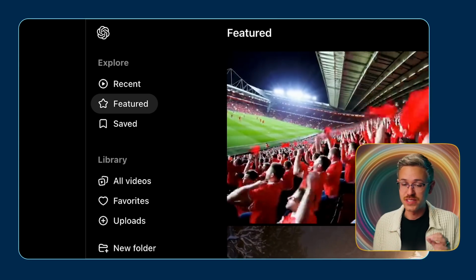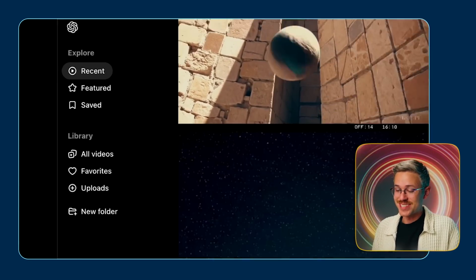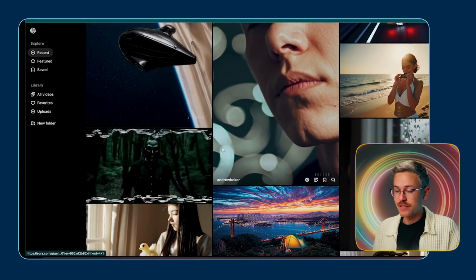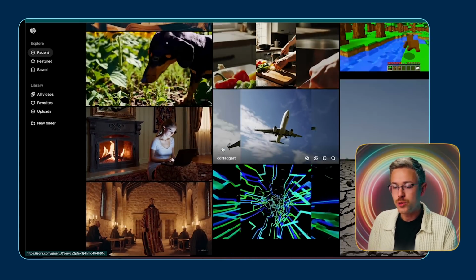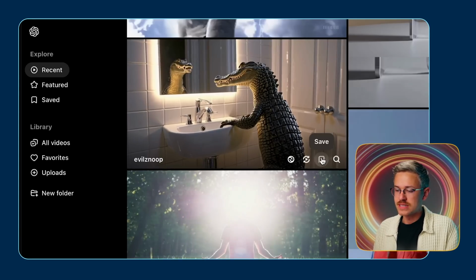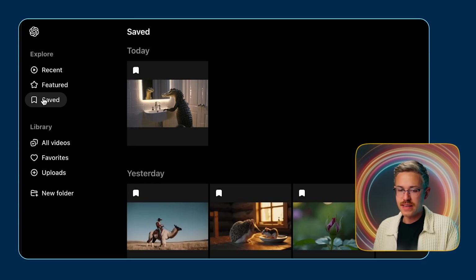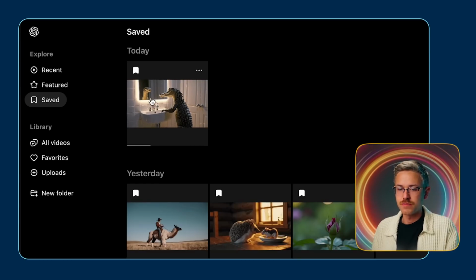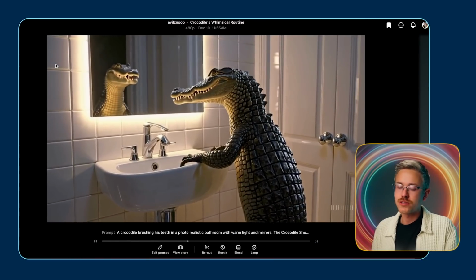If you want to see some stuff that's really trippy, just go over to the recent tab, and you can just see some of the more recent generations that have been created by the community, and they're just completely random. I should note that if you come across any videos that you particularly like, all you have to do is click on this little save icon, and it will go ahead and save it to your save section here. So you can click on that, and then any video you've saved will pop up in here. You can watch it back.